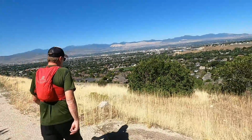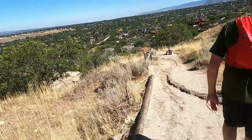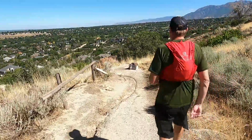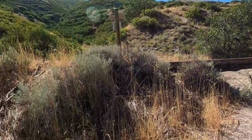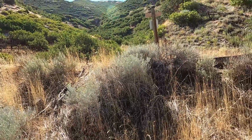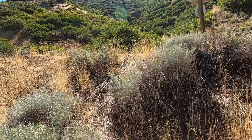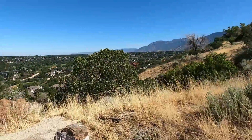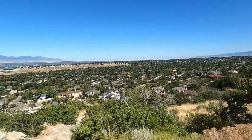All right, folks, we are back to the switchbacks down to the parking lot. Here's where it meets up with the Bonneville Shoreline. We just came down that little drainage right there. You know, I just can't believe these views of the whole valley.